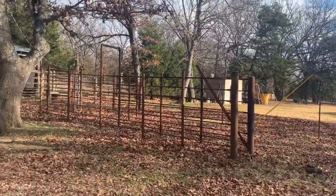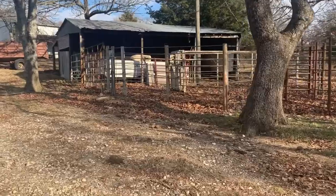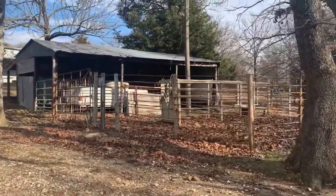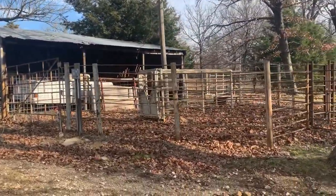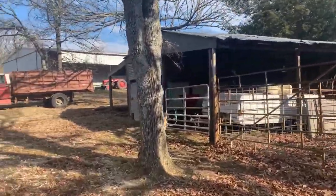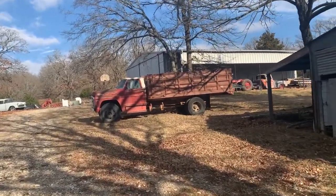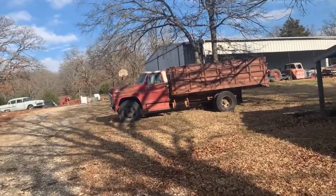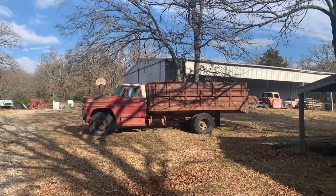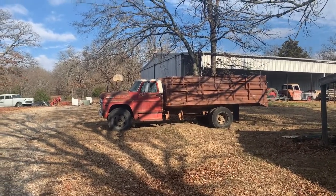Over here is our working chute, our corral. So we don't run as near as many cows as we used to. So we don't really need something huge, but we got this right here. There's my old dump truck. It's a 69 Ford F-650. In a future episode, we're gonna get on that and see if we can't fix the brakes on it and start hauling some gravel.